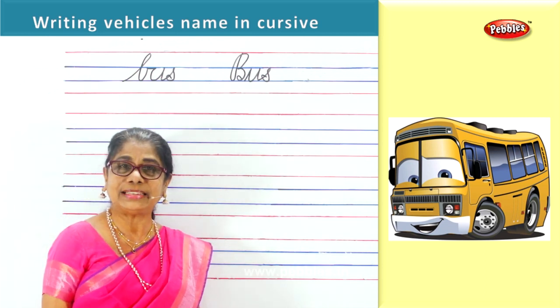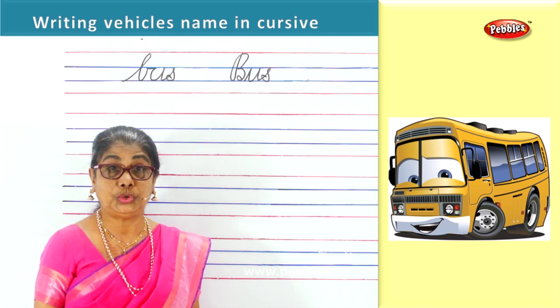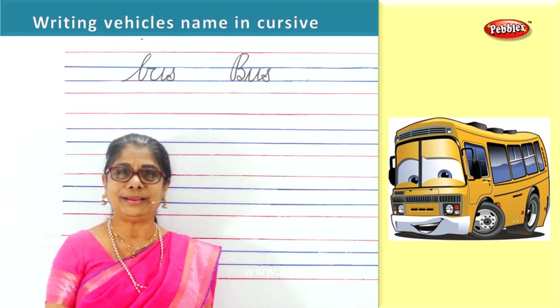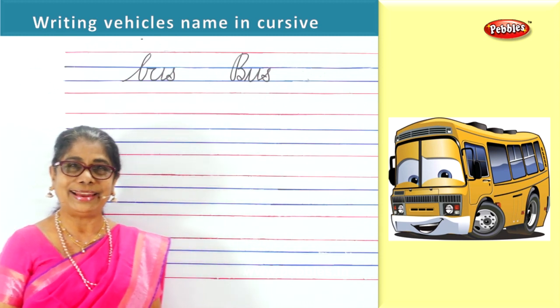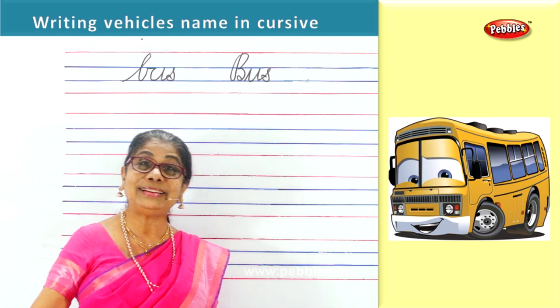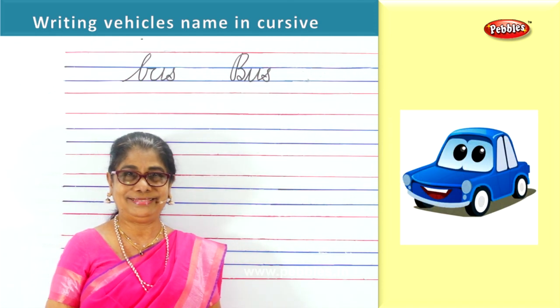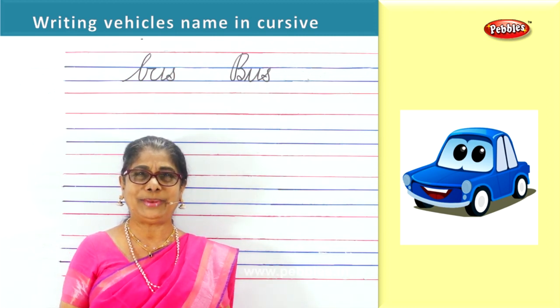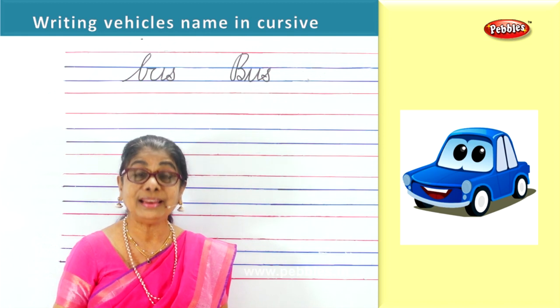Yes. Next. Mommy takes you or daddy takes you to school in a smaller vehicle. What is that? And it's parked in front of your house. Tell me the name of the vehicle. Car. That's a smaller vehicle. Few people can travel in it. A small family can travel. Spell car.